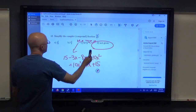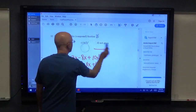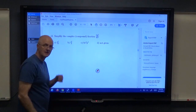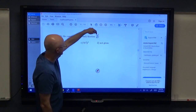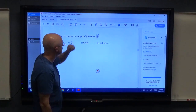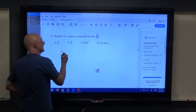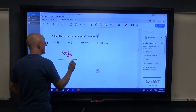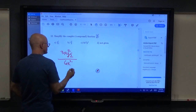12, simplify the complex, or you might call it a compound fraction. Fractions within fractions here. If it's a little small for you to see, this says 3xy squared over 2. That's the top of the bigger fraction, divided by 6x squared. I'll rewrite it here. 3xy squared over 2 divided by 6x squared.